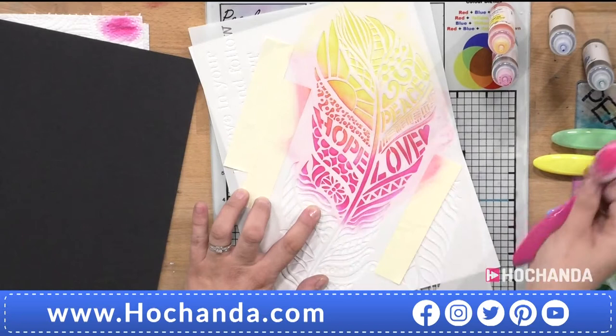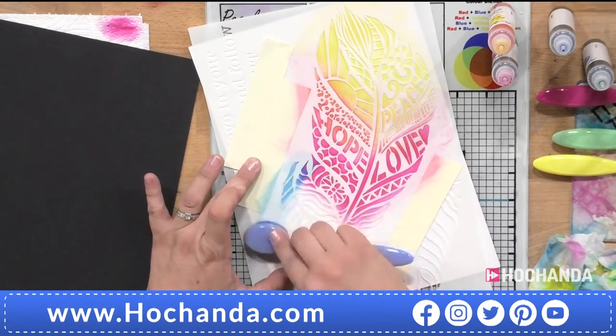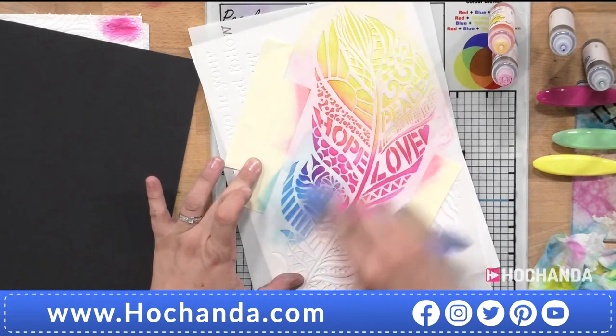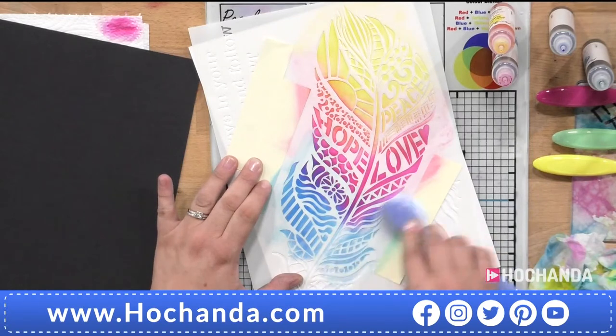And then when you add your other colours, you've got the nice seamless blend. The colours. Got the purple coming in now. Yeah, because it's transparent, they all mix in lovely together.